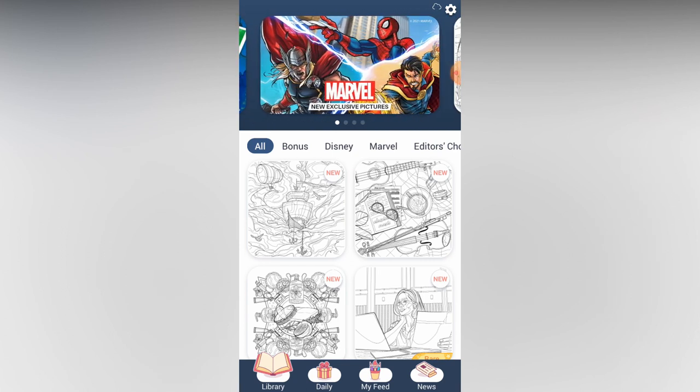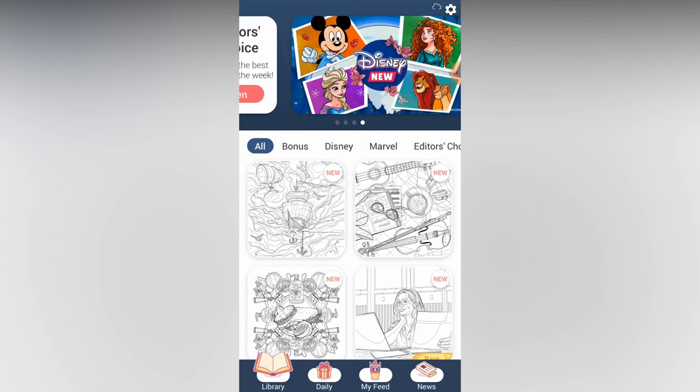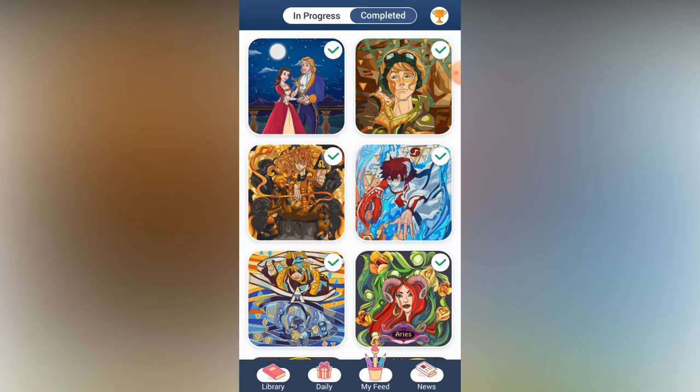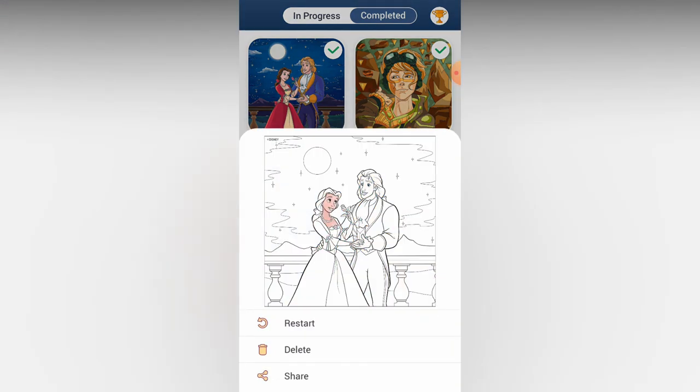And Happy Color is available for both Android and iOS. You can download it from either the Google Play Store or the Apple Store and enjoy playing. So yes, that's all about Happy Color. I hope you enjoy it.